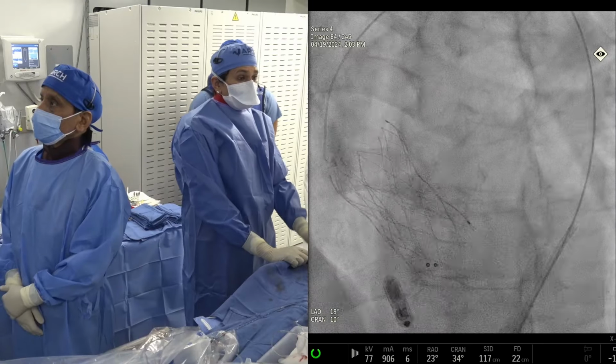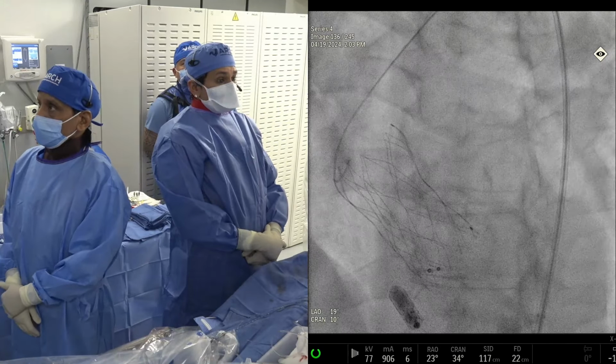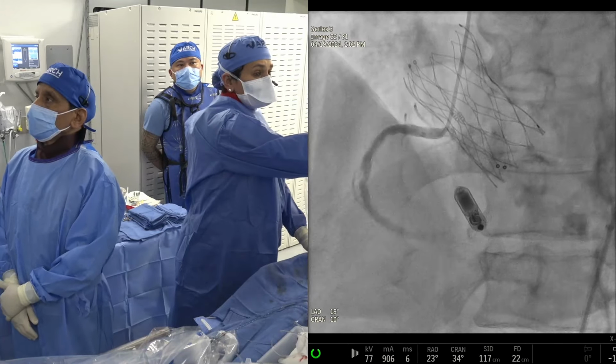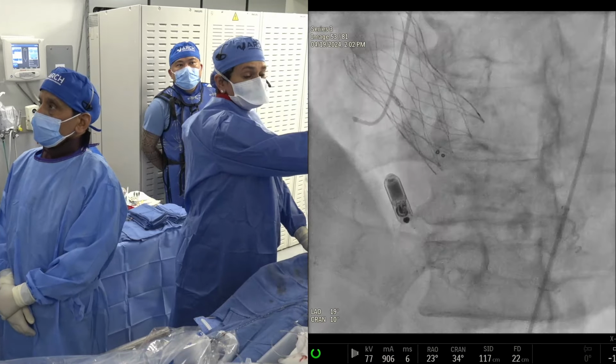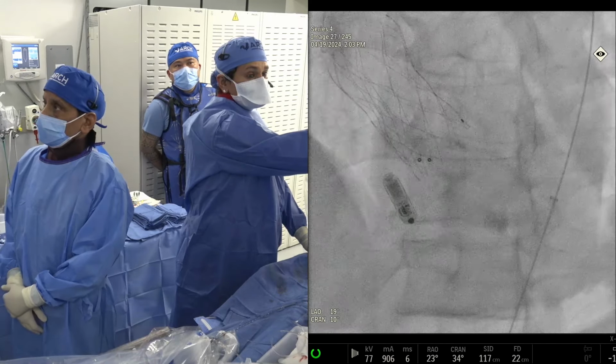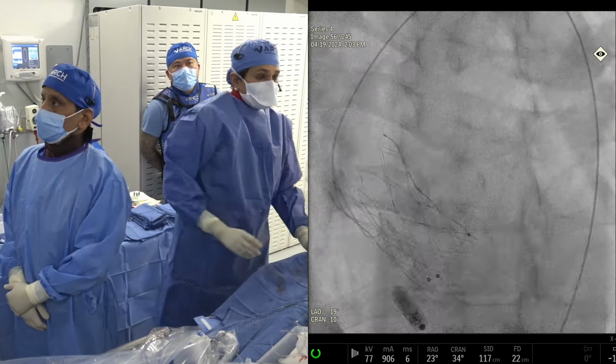It was very easy. You can just see the fluoro, saving of getting into the... this is the other one, okay. The right coronary artery was okay. Non-obstructive, remained non-obstructive. So we're trying to engage with the guide.